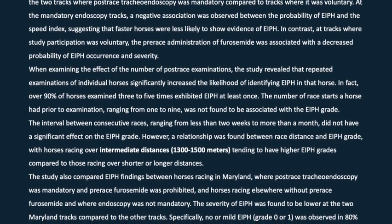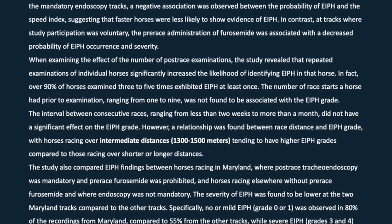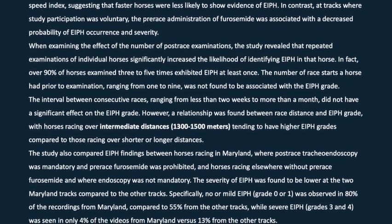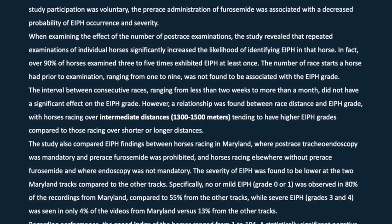The number of race starts a horse had prior to examination, ranging from 1 to 9, was not found to be associated with the EIPH grade. The interval between consecutive races, ranging from less than 2 weeks to more than a month, did not have a significant effect on the EIPH grade.